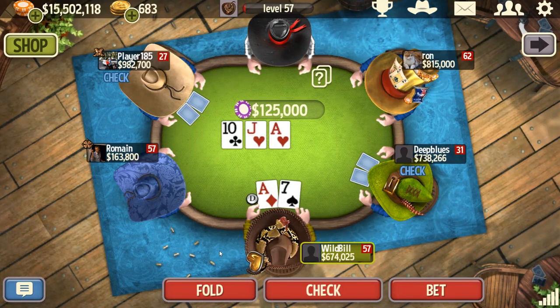For example, something like Queen Jack of hearts has many outs against us, very likely to make a straight or flush by the river. We don't want to check in this particular hand because it's not a very good idea to let our opponents get to see the next card for free. It's just not in our advantage to do this. It's much better that we bet.